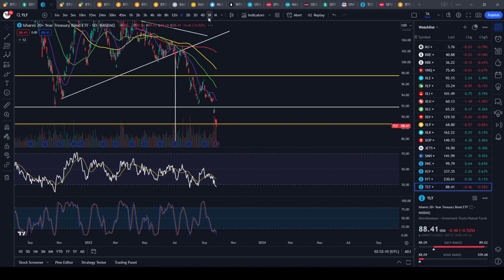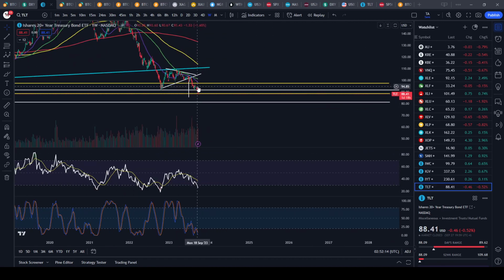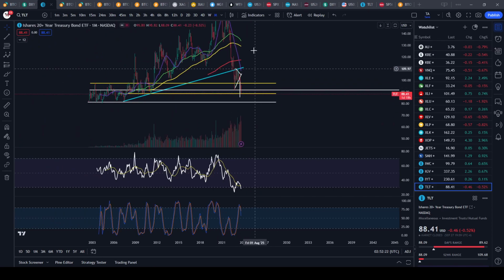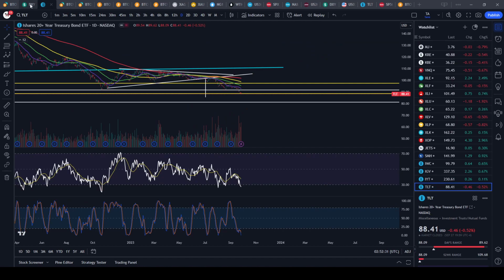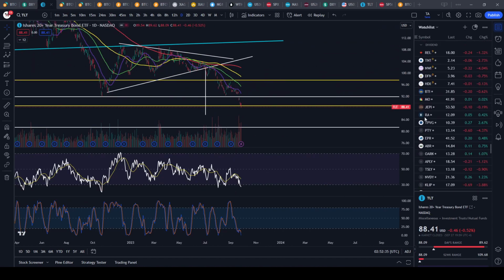We're getting pretty much oversold here on the weekly, and we do have bullish divergence. But if you keep going lower and you take out this low, then that'll be invalidated, and I don't even want to know what kind of can of worms that would open for the TLT. It could open the door for even higher yields for the 20-year, and that could be very, very bearish. Anyways, that's my two cents on the market right now.